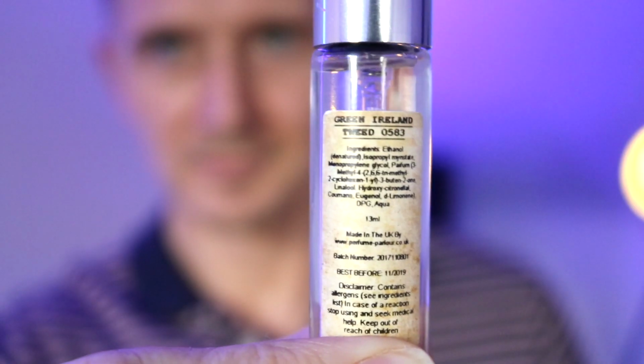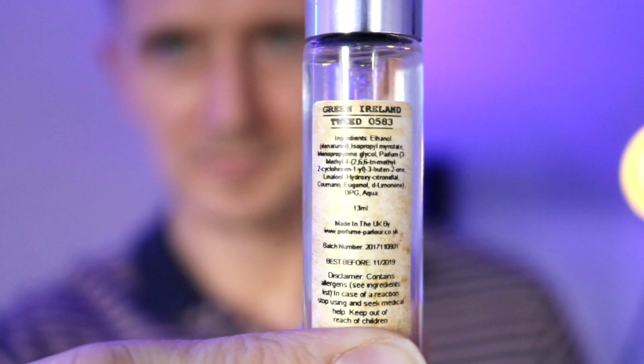Yeah, when I smell it that close to my hand, when my nose goes right up to my hand, I am getting slight hints of the oil used in the Perfume Parlour formulations, but that's only because I'm smelling it so up close. It's a lovely dry down as well. Yeah, really nice. I can highly recommend Green Ireland Tweed.